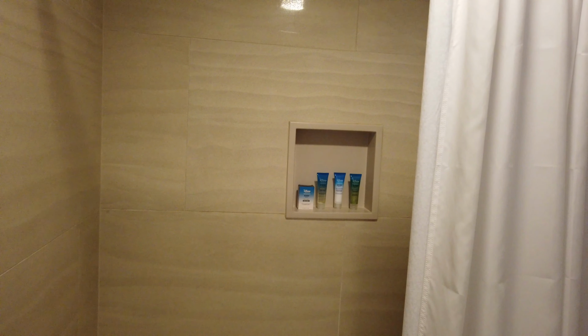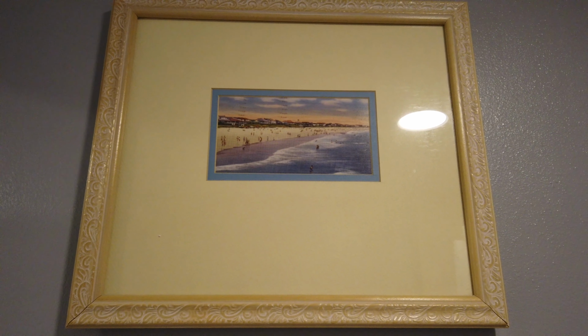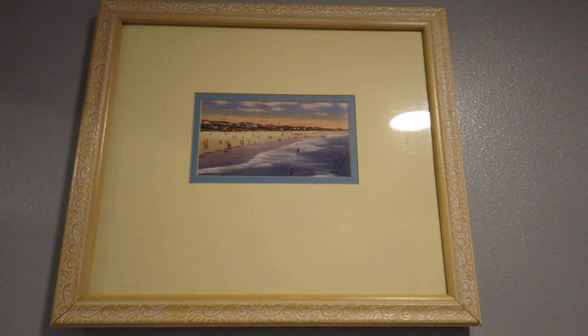Not sure the shower is too themed. I mean, if anything, this tile kind of looks like sand, I guess. And we are staying at the beach club. It's big enough for everybody to use and be comfortable. Not really sure what beach that is.